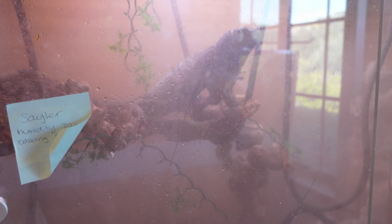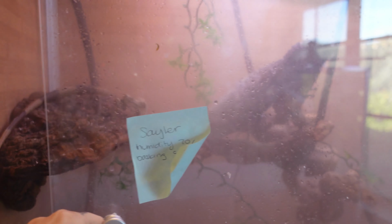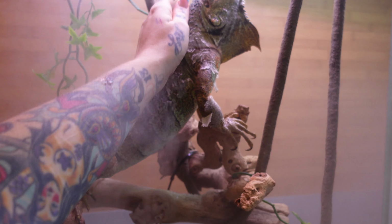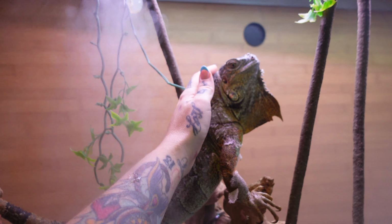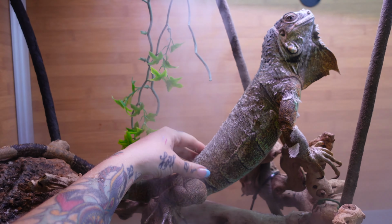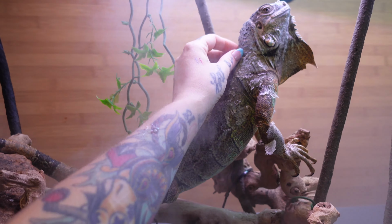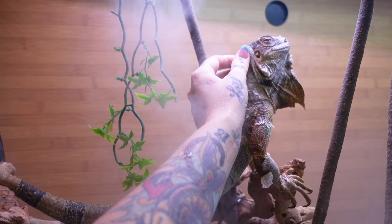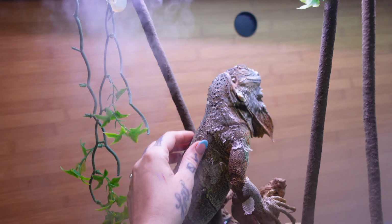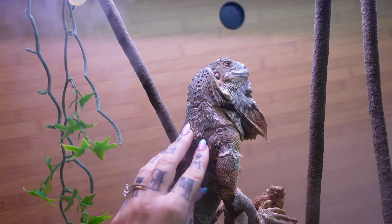So hang on, let me grab Say. We are hotboxing Say's enclosure. She's kind of in the middle of shedding right now. Hi. She is looking so good. Look how big she is compared to when I got her, she was so little. Hi, sweet girl.